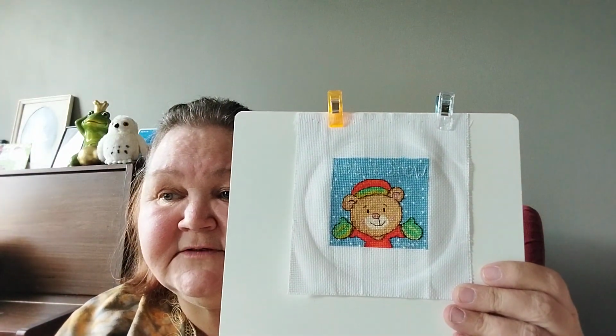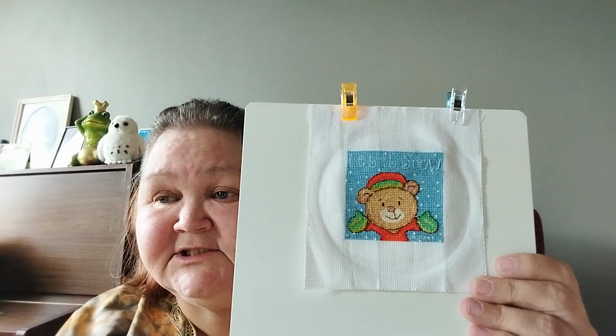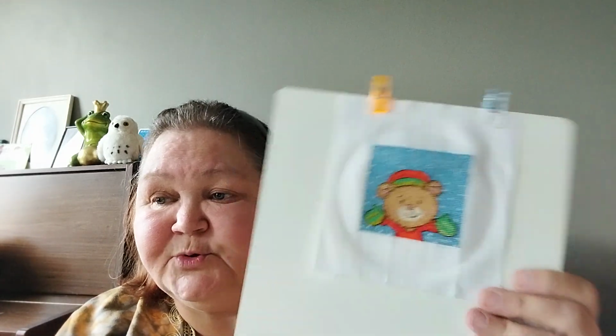I stitched 2,475 stitches in it in March and June. It was started on the 17th of December 23, and I got it stitched on the 9th of June 2024. The design is by Jenny Barton, and it was in the World of Cross Stitching magazine. Unfortunately, I do not have the information of which magazine.